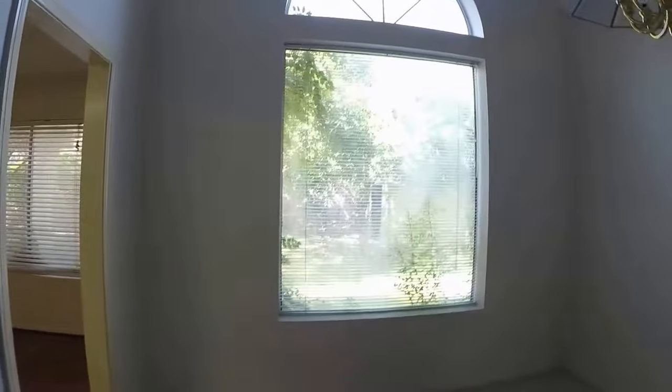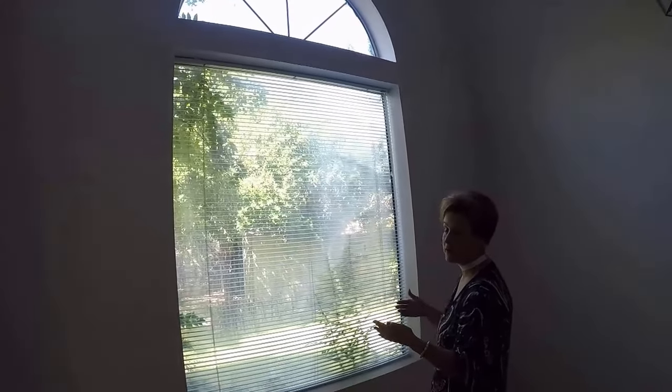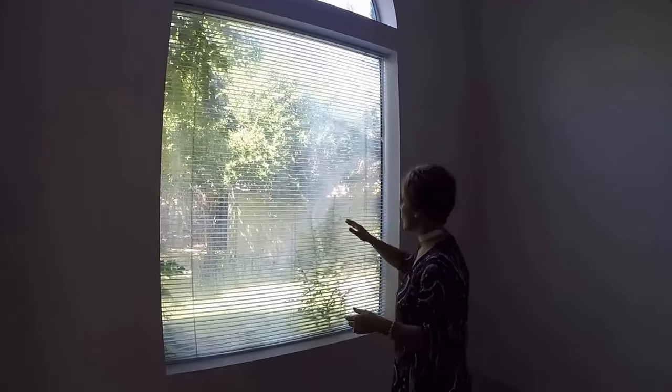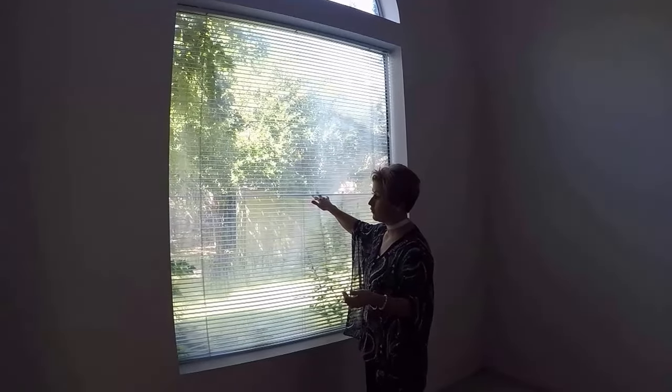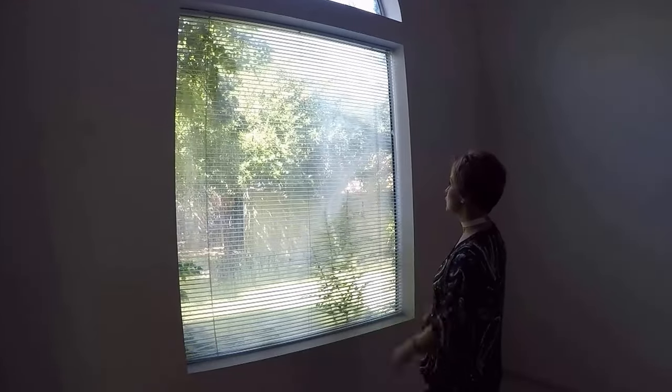One of the neat things about this window is it's looking out onto greenery, which is unique in Las Vegas. People are going to love that. So once this window is replaced and it's no longer foggy, then we're going to be able to have this really pretty view into this treescaped landscape in the backyard.